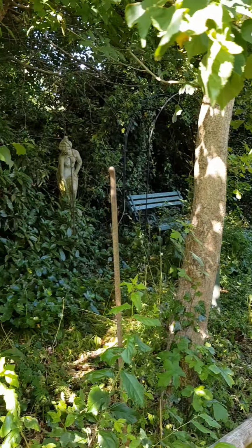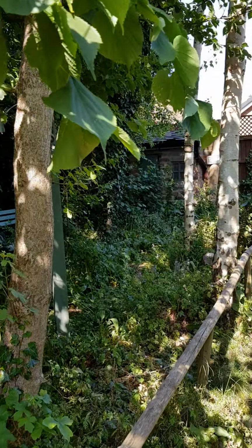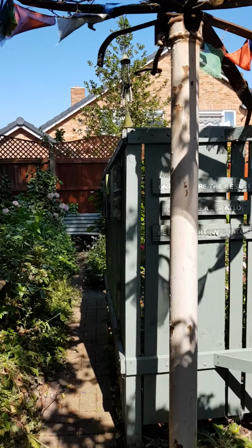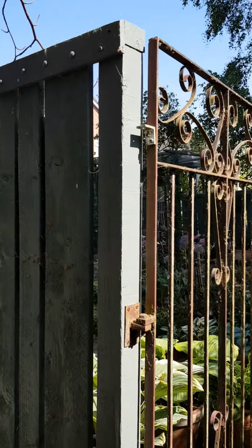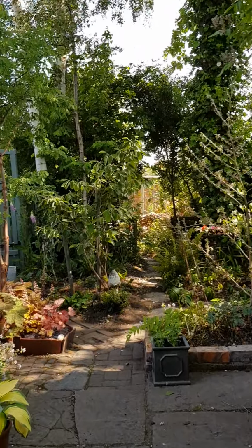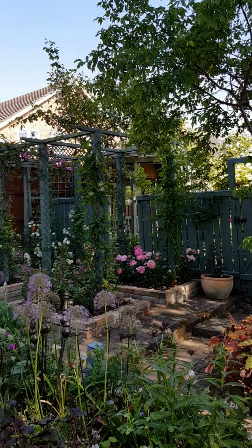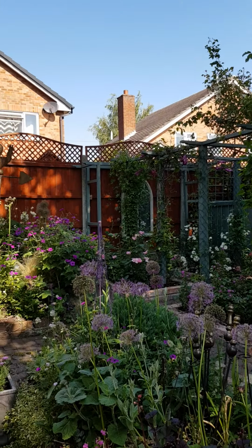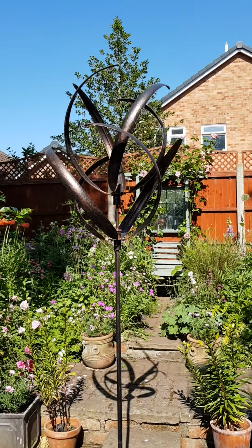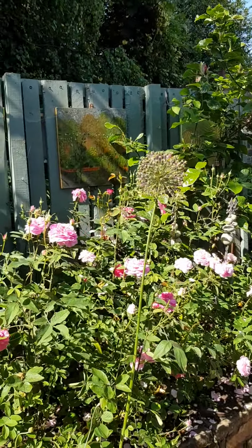So the woodland is now just green. Turning the corner. Let's just take a closer look.